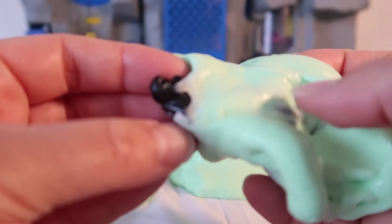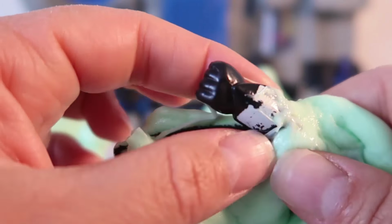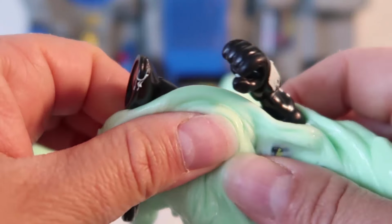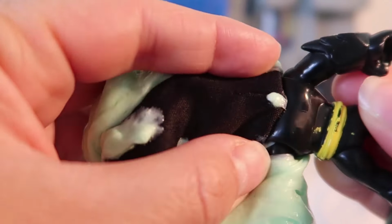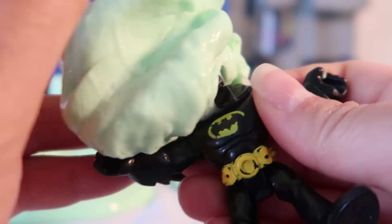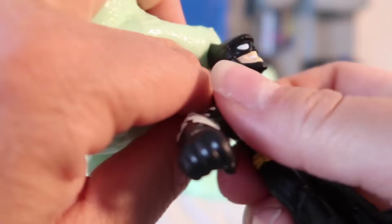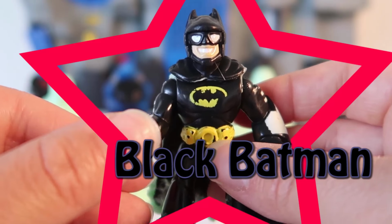I see something, do you see it? Who do you think this one could be? Black gloves with white spikes. Black boots. A yellow utility belt. And a black cape. A yellow Batman symbol. And a cool black Batman mask. That's right, guys, it's Black Batman.